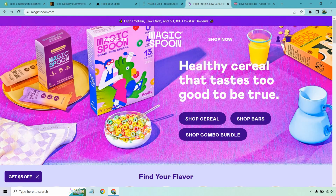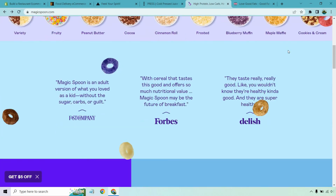Okay. Next, we're moving on over to Keto. And I love the branding on this. It says high protein, low carb, healthy keto cereal. Once again, this is less of a HelloFresh type thing, but more specifically based upon cereal. Like I said, really niche. And this reminds me of being a kid. I love the colors on this. Kind of reminds me of Fruit Loops. It looks like Fruit Loops, but they have cereal, bars, and combo bundles so you can find your flavor.